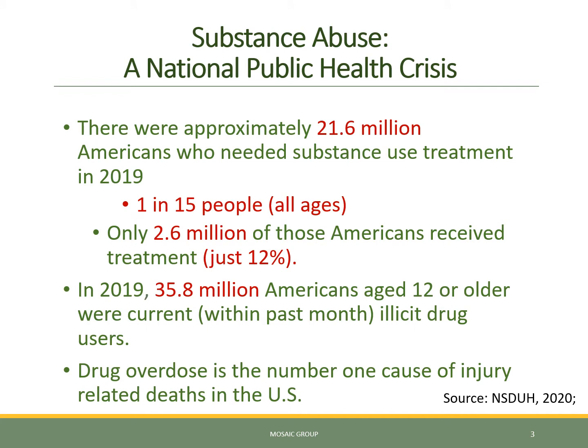Let's begin by talking about substance use, what we know to be a national public health crisis. There were approximately 21.6 million Americans who needed substance use treatment in 2019. That's about 1 in 15 people. Unfortunately, only about 2.6 million of those Americans received treatment, equaling about 12%. In 2019, there were also 35.8 million Americans aged 12 or older who reported current or past month illicit substance use. Drug overdose also continues to be the #1 cause of injury-related deaths in the United States.